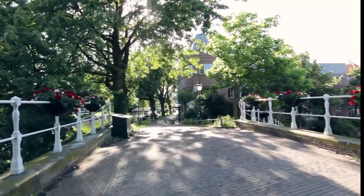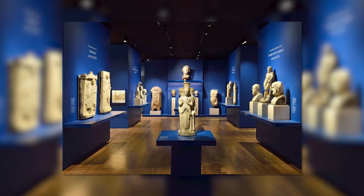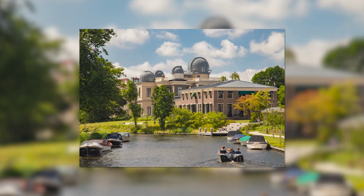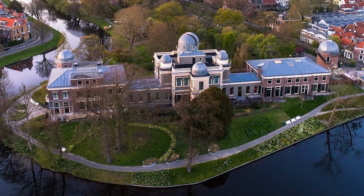Its older neighborhoods are surrounded by waterways, which once formed a defensive barrier. There are also several important scientific museums here that are dedicated to specific academic fields. The Leiden Observatory is the second oldest university observatory globally, and it was founded way back in 1633.